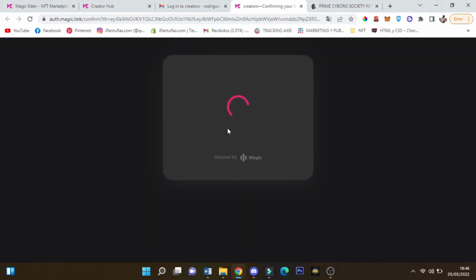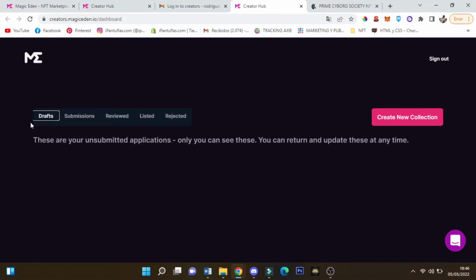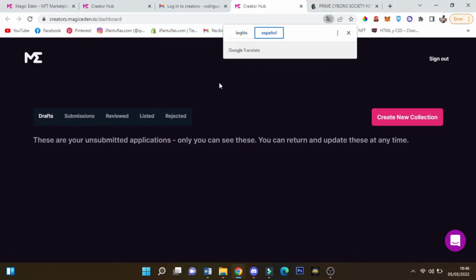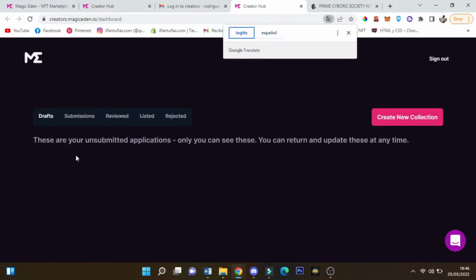After clicking, we are once again on the Creators Hub, and now we will be logged in for a while. Now we can see different parts of our dashboard. We have drafts, submissions, reviewed, listed, and rejected. Draft means that when we do not finish a request, it will leave a draft to finish later.